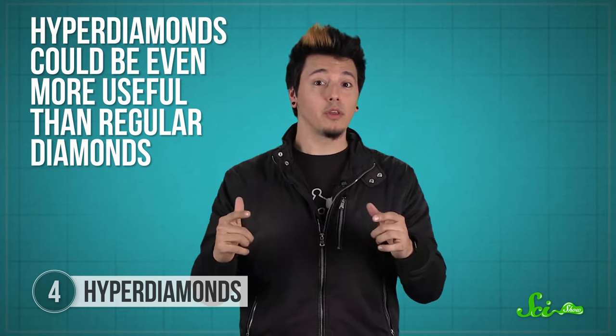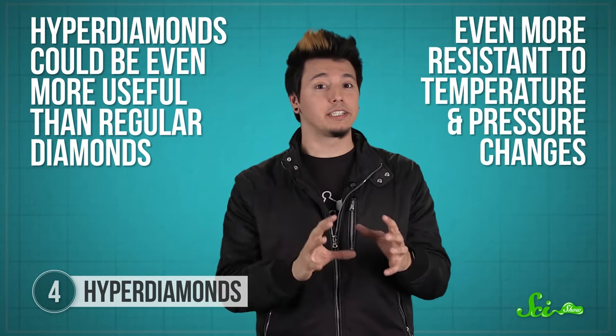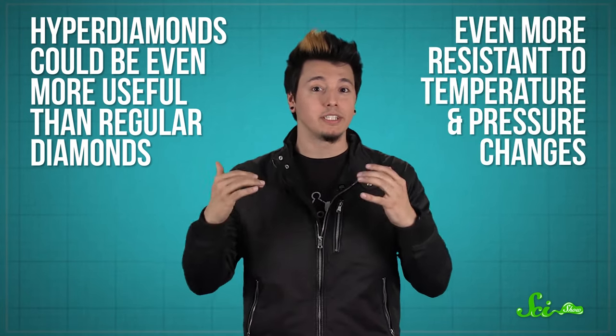Diamonds are frequently used for industrial jobs like grinding and polishing because they're so tough. But hyperdiamonds could be even more useful than regular diamonds because they're even more resistant to the temperature and pressure changes that can wear diamonds down over time.